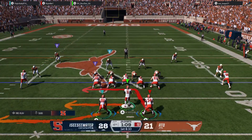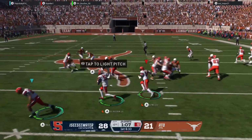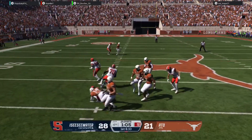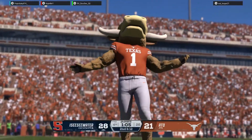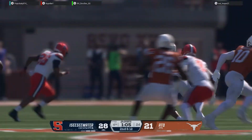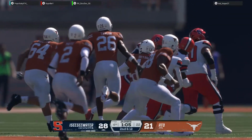Let's see what they've got this time. He'll ride his man on the option. He's going to lose a yard on that one. Timeout called there by the defense, desperate to get the ball back and save as much time as possible.